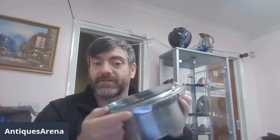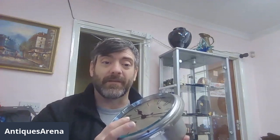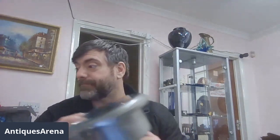So that's my bulkhead clock. It's actually not in that bad a condition. I just didn't rate it as highly as some of those others. However, it's probably going to bring me enough all my money back, or most of my money back. It may take a while to sell. It may sell like that, but we'll find out on that one. That's going on to eBay, and we'll go from there.